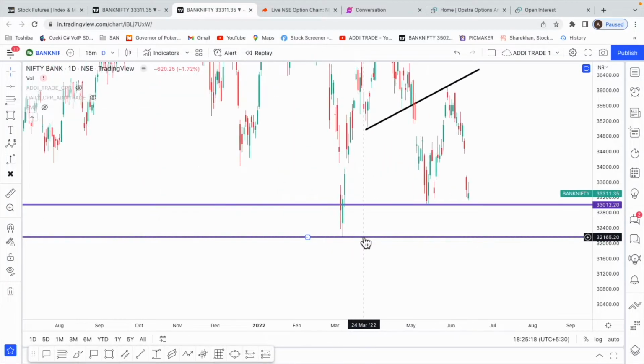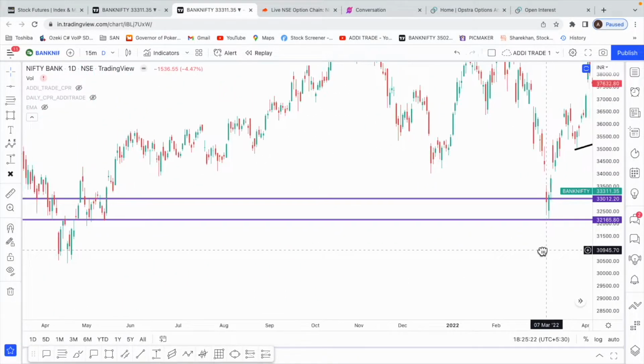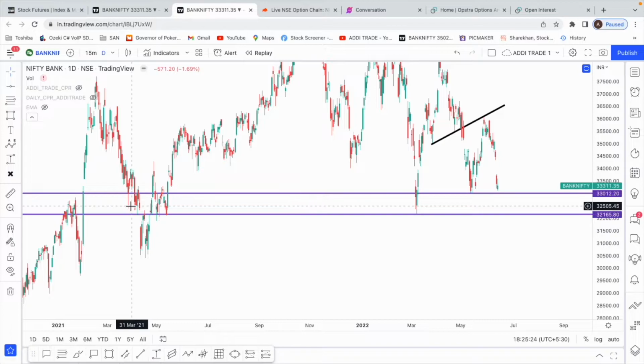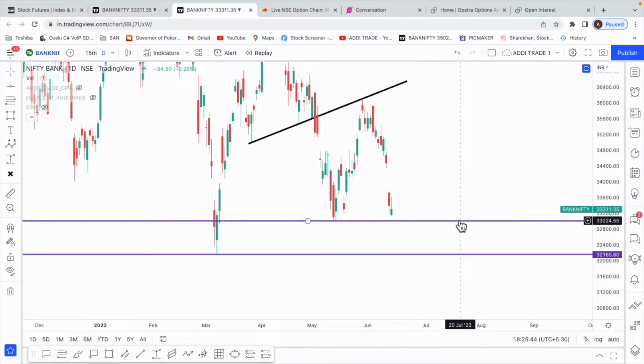See, again this level on the daily chart is where we have taken support multiple times. Once near in May 2021, and this was the recent March 2022. So if we come down, there's a good chance we might take support here. So we'll have to see whether this level also breaks or this level holds. Before that, we have a very strong support here at 33,000. So let's just look at a few intraday levels and how the trade played out today.